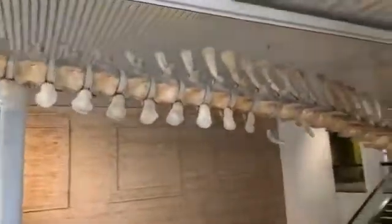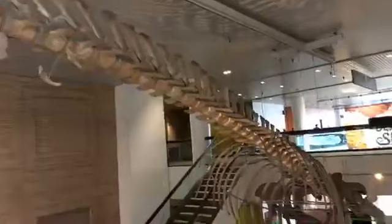Okay, so here's another dinosaur. It's a big swimming creature of some sort.